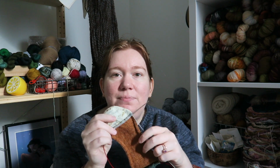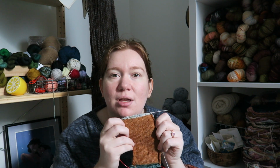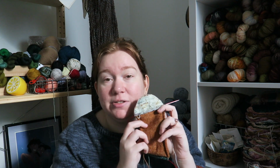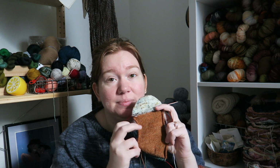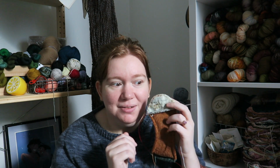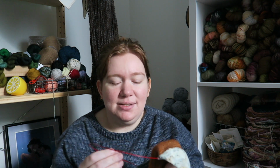I don't even know what to say about these. They're such a strange construction. Like, when I saw that it was a toe up construction, I assumed it was intarsia. And so I was gearing myself up to do intarsia, but of course I didn't read ahead in the pattern, so I didn't know until I got here and started knitting the bottom of the foot that it's not intarsia at all. It's something completely new.